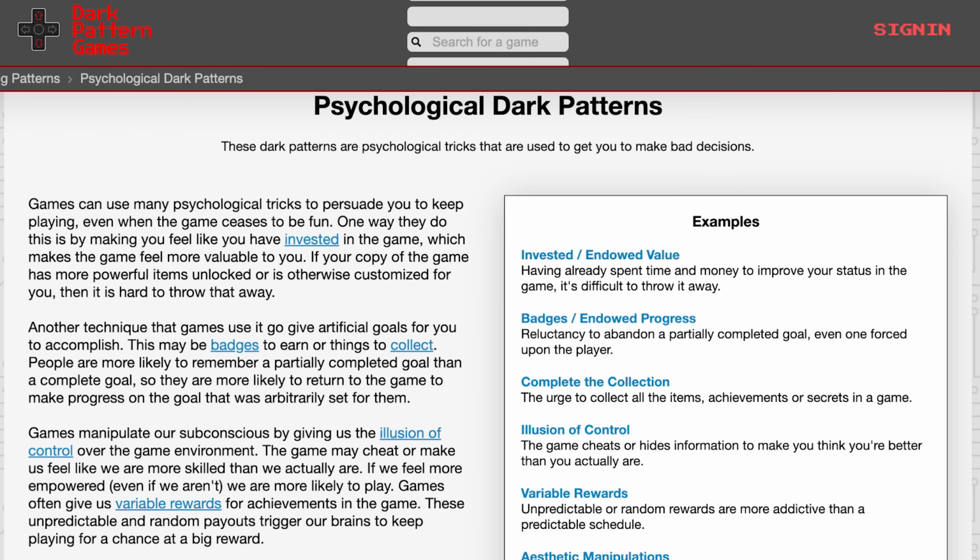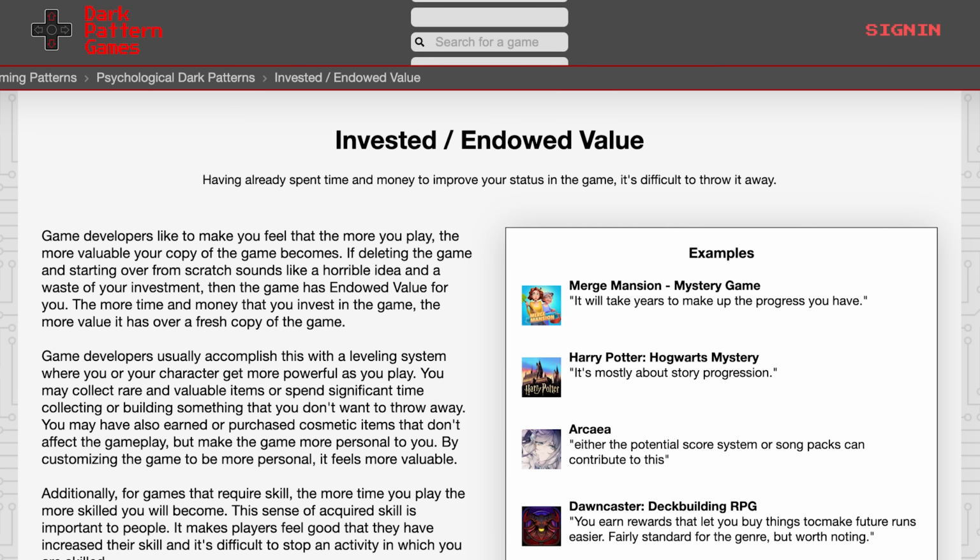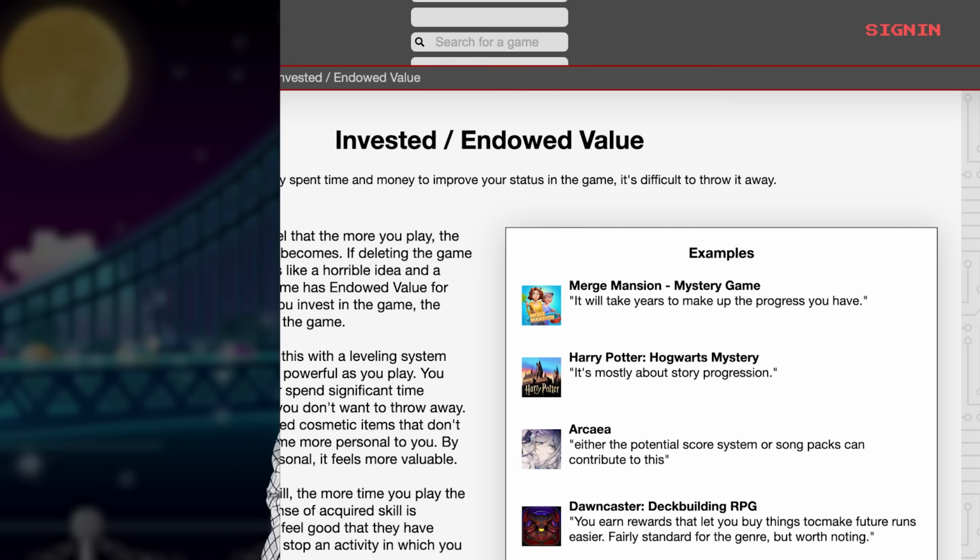Psychological dark patterns are where things start becoming potentially applicable to the Shopaholic series, so let's look over them one by one. First is invested/endowed value, which is basically the gaming version of the sunk cost fallacy. As in, you've already spent so much time playing this game, it feels like it would all be for nothing if you stop now.